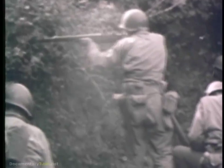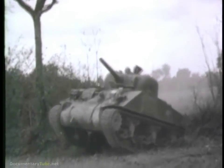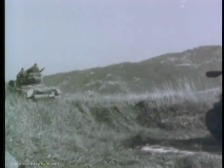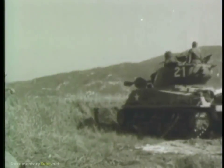It was during World War II that armor was used for the first time by both sides in full divisional strength as a primary combat arm. The war in Korea was a valuable proving ground for determining armor capabilities and limitations on difficult terrain.